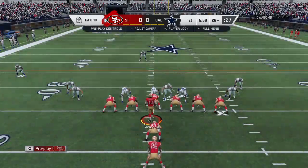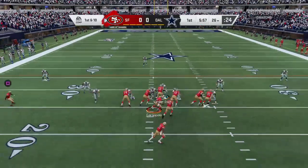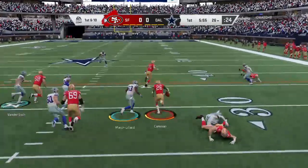Here we go, here we go. 12, fellas, here we go. Check.